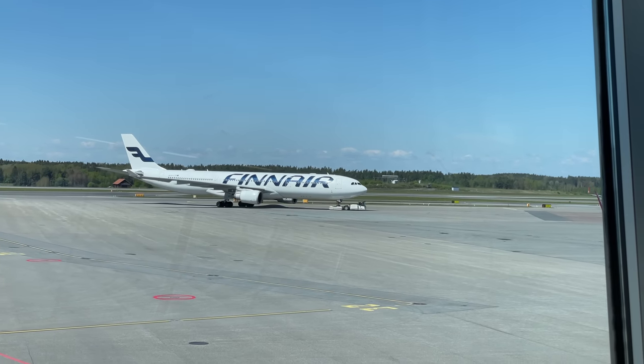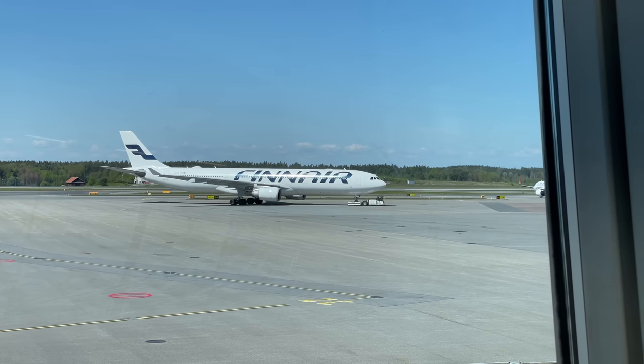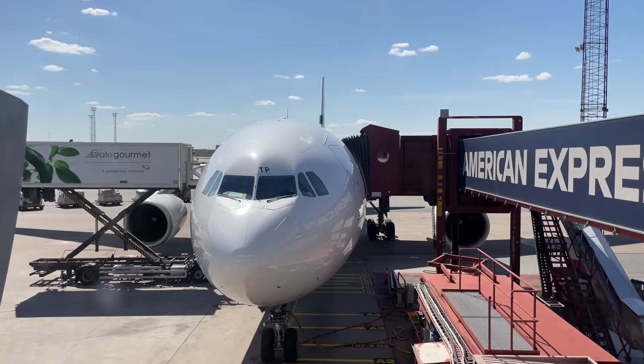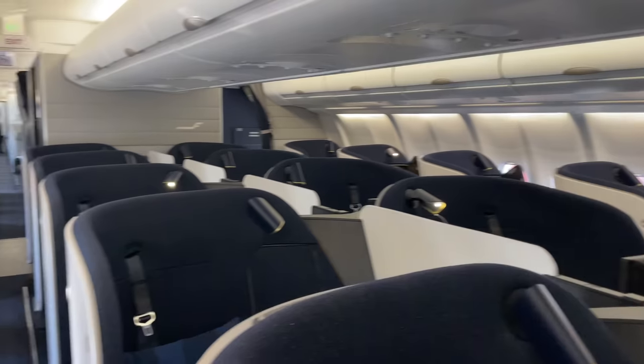It's a beautiful day in Stockholm, and here's my ride for the day. Just your run-of-the-mill Finnair A330, you may say, but hold on just a second. This is one of the few Finnair planes that have been refitted with brand new cabins, and we're going to be testing out the new business class from Stockholm to JFK today.